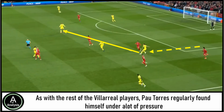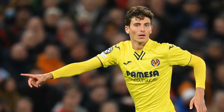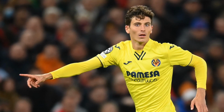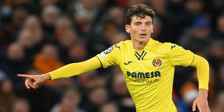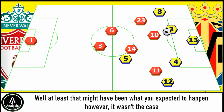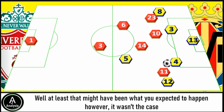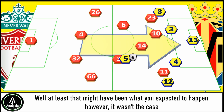As with the rest of the Villarreal players, Pau Torres regularly found himself under a lot of pressure, but he did a great job of taking responsibility to dribble or pass his way out from the back to finally move the ball forward. And alongside Parejo in the midfield, Torres was one of the only players that ever looked like he could get out from the back, and it finally gave Villarreal a platform to move the ball forward to get some possession. Well, at least that might have been what you expected to happen, however it wasn't the case, and again it was all because of the relentless nature of this Liverpool team as they once again forced Villarreal backwards.